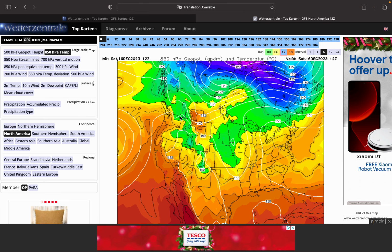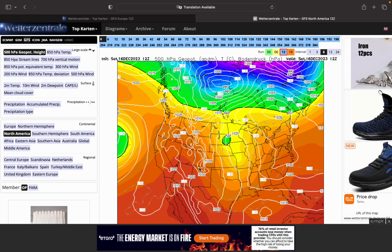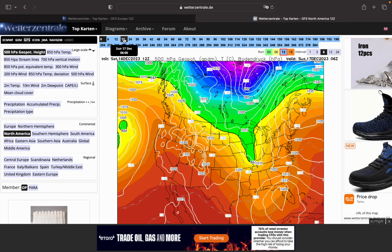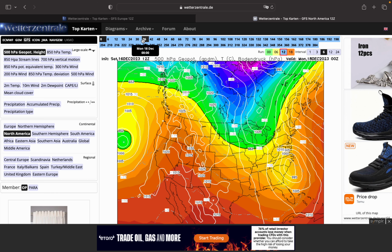A few cooler pockets there, but on the surface, that is a very frosty and cold ridge. It is mild on the west coast, though. A little cooler slot through the Great Plains before we see this mild ridge again in the east of the USA. Going forward, we see a deep trough of cold air with a cyclone over Canada.